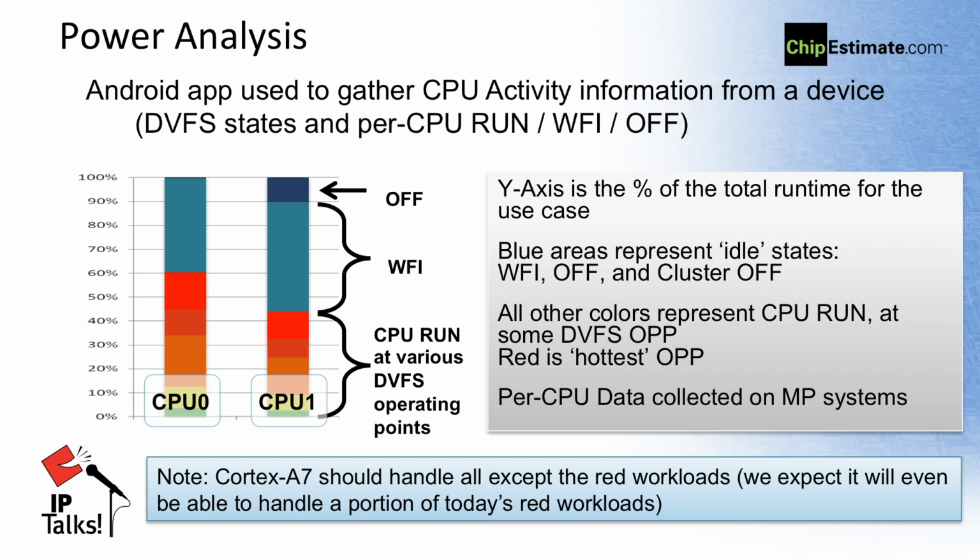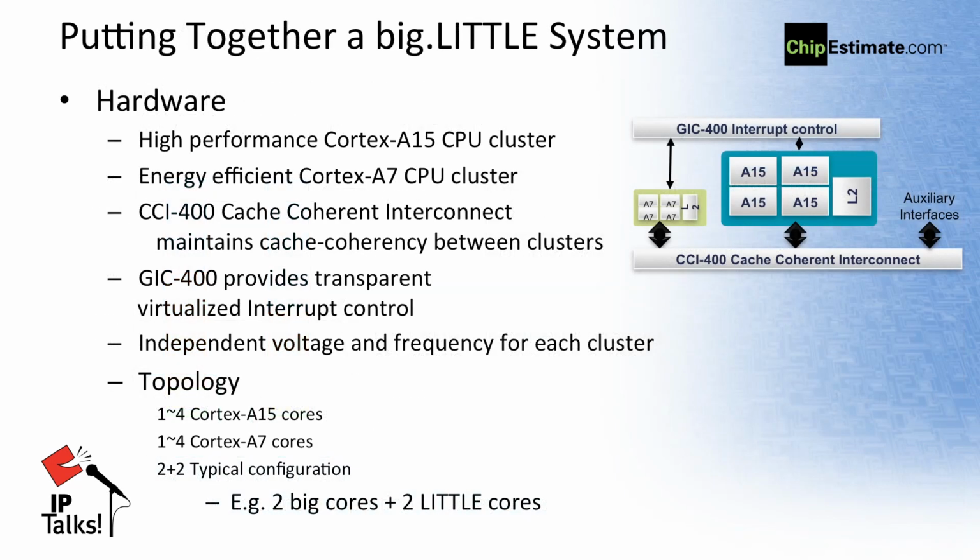So there's an opportunity to use a smaller processor for a portion of the workload. If I can allocate just this red and orange space to a high performance processor and use a little core to handle all the other stuff, there's a big opportunity for me to save energy. Let's look at this a bit further.